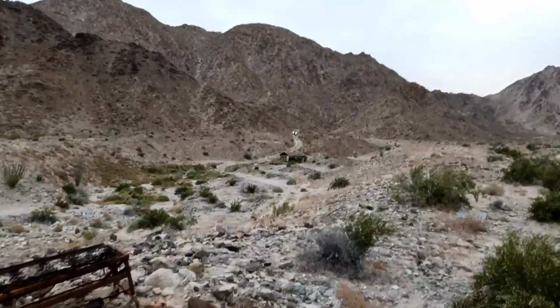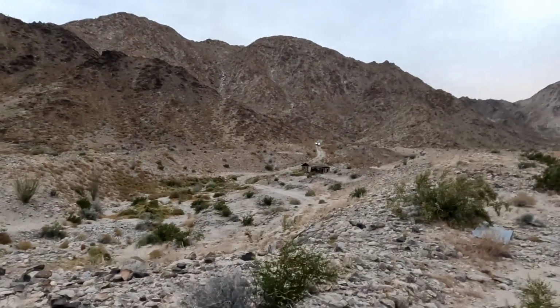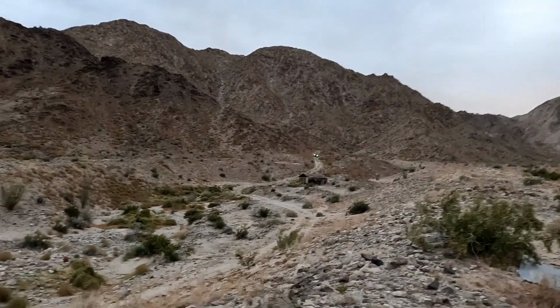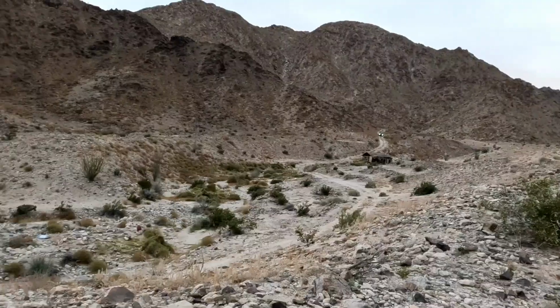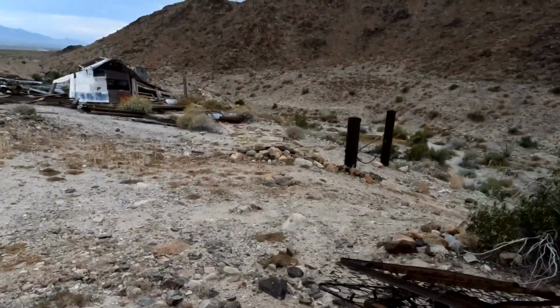All right, mine was just up there. They're coming down that road. I just backed down that because there wasn't room for me to turn around. I left a couple minutes before them. So that's pretty rocky where they're coming down now. That was the house where the refrigerator and oven were. Oh, miner's bed. We're just gonna look at some stuff here.